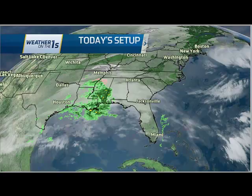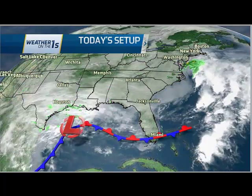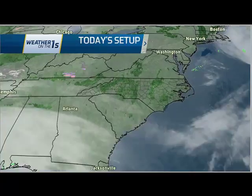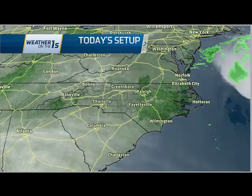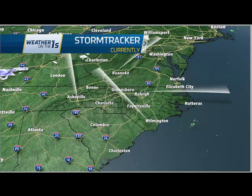All right, here's the setup. Low pressure down in the Gulf of Mexico, and pretty little area of precip, which I'll show you in more detail in just a second, from Louisiana to Mississippi. Still some lingering low clouds and fog in parts of our area, and just as we try to get rid of that, we have this veil of high clouds with that incoming system, mid and high level clouds set to roll on in.